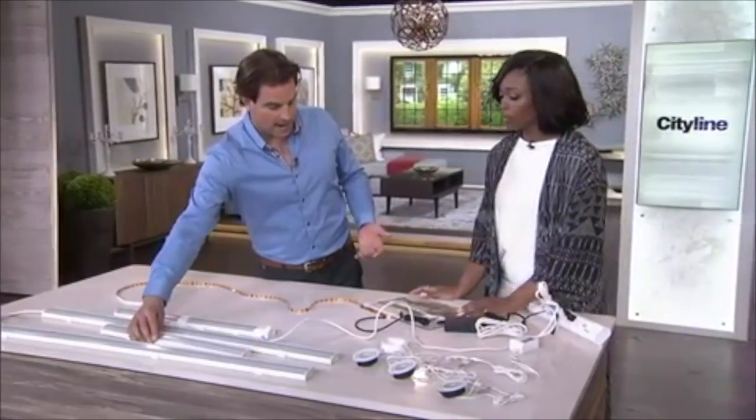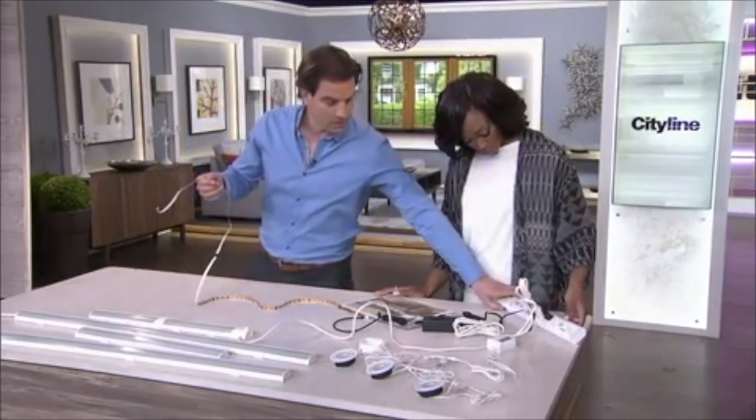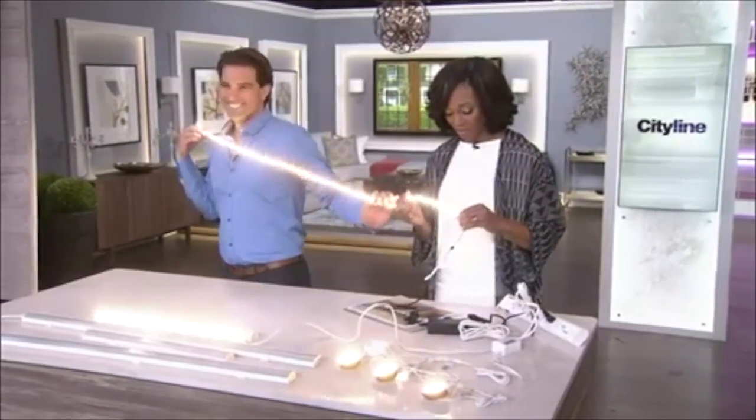Okay. Now, when you talk about accent lighting, in fact, you may want to hit the switch. This is really cool. I don't know if you can hit the switch there, but we'll just turn these all on so you can see what we're dealing with. Oh, these are pretty. These are pretty, right? I love them. There you go.